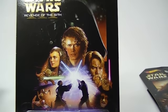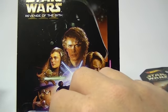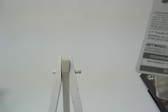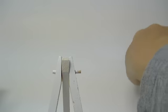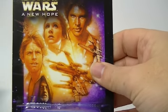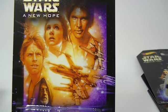Get a good look at the artwork. The artwork on these cards is beautiful. By the way, if you're really looking for a set of these in good shape, good luck. This is that really thin cardboard that they put these on sometimes, and they usually come out of the bin pretty beat up. It took me a while to find a full set in decent condition.